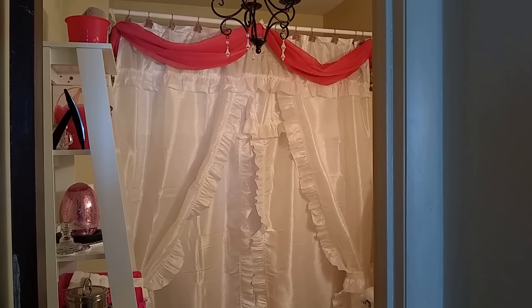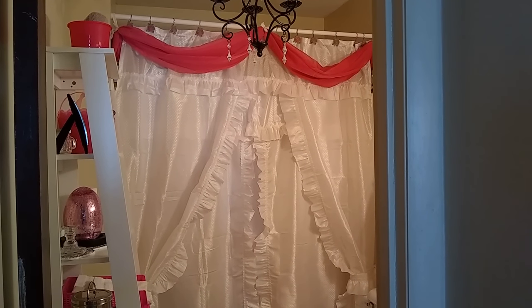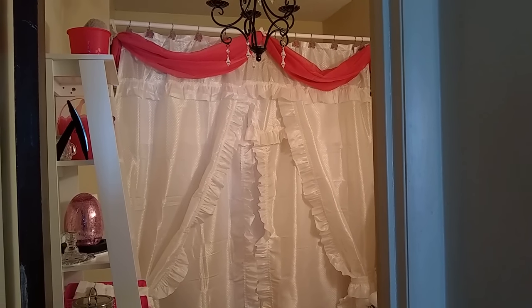This is a bathroom tour and how to decorate it with houseplants. Enjoy.